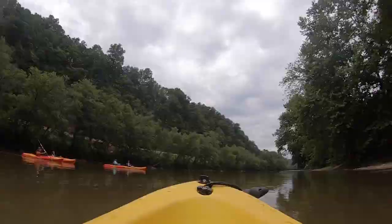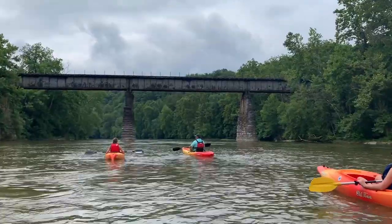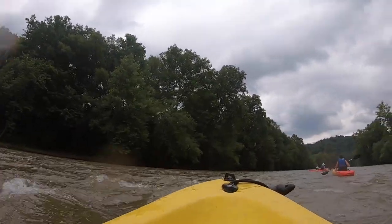The Upper James River Water Trail really encapsulates the beauty of this area, with views of the Blue Ridge Mountains, 64 miles of river to explore, and even a hidden waterfall. So today we are out on the James River doing a little kayaking. Just did a little class 2 rapid, super fun, and it's really beautiful. Check this out.